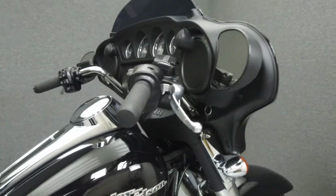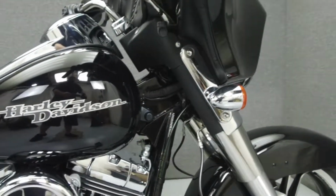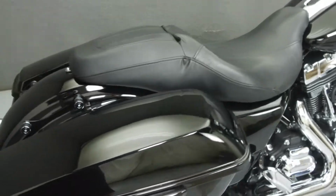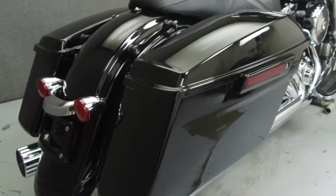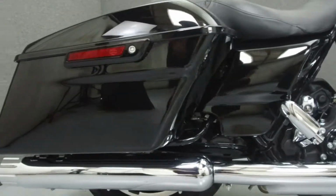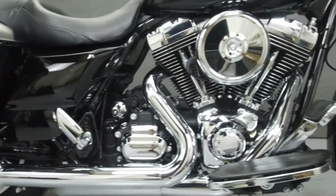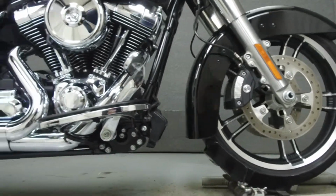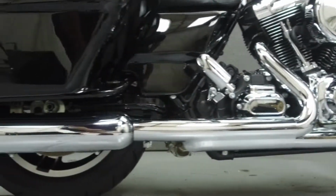Today we're going to take a look at this 2014 Harley Davidson Street Glide with 2,398 miles. Powered by a 103 cubic inch V-twin engine with a 6-speed transmission, the Street Glide puts out 100 foot-pounds of torque at 3,500 RPM. It has a seat height of 26.1 inches and a wet weight of 811 pounds.